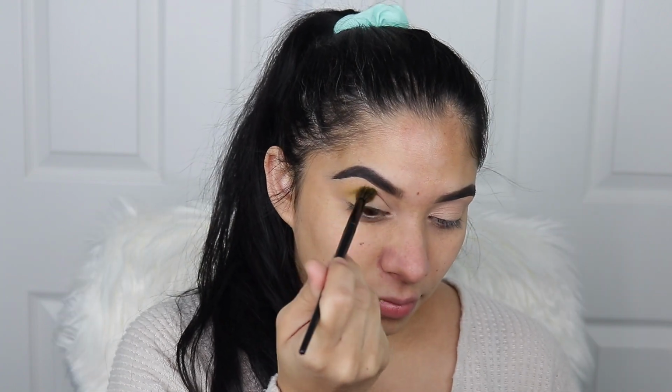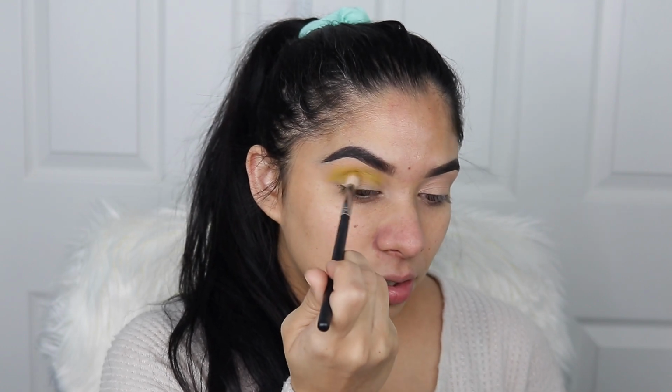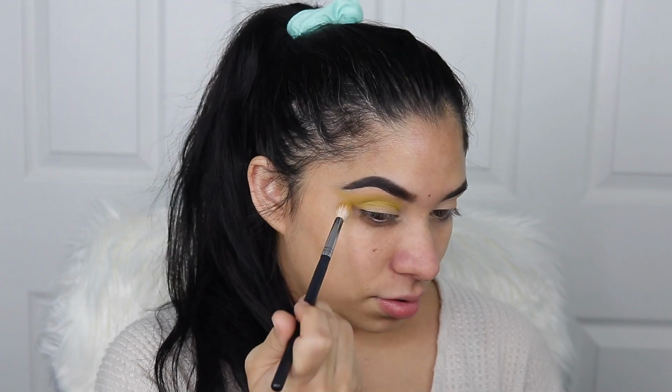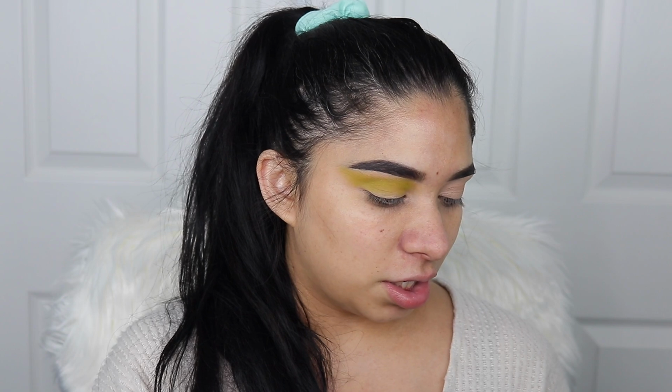So I'm going to go in with this palette. I'm going to go in with this middle shade first and brush that all over the lid. Because using a smaller brush is a lot better. I'm going to flick this outwards. And so then with a smaller brush, I'm going to go into this dark shade right here. Darker green shade here.